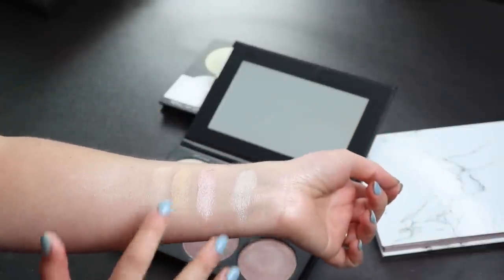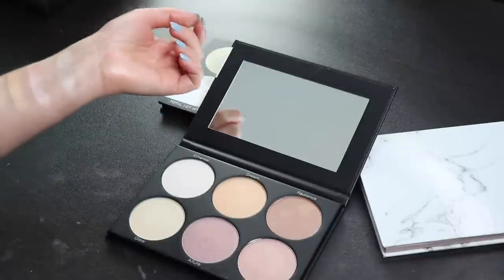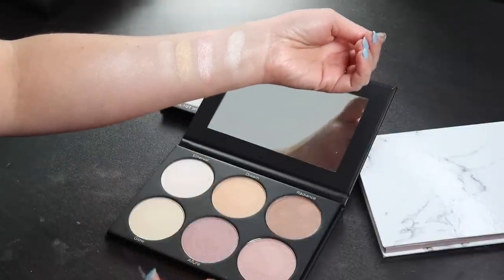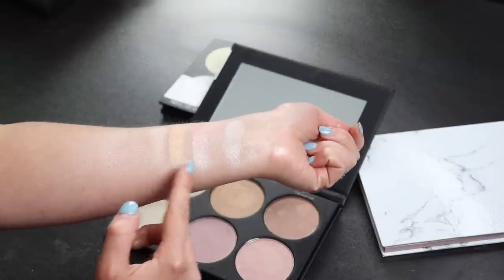Right, okay, so even these two are going to be too dark, so I feel like the only shades in this that I could actually use would be... Wait, these two? I'm so confused right now. Is this that one? I feel like it is. So probably these three I could use, which would be these.